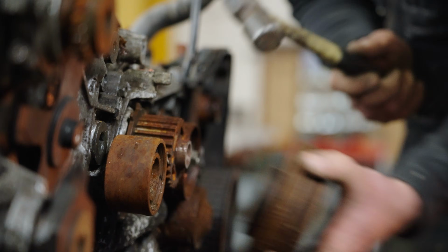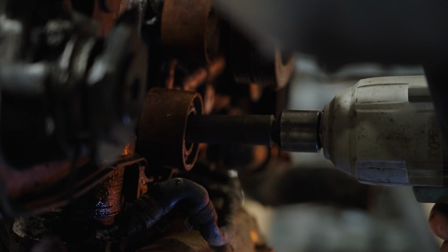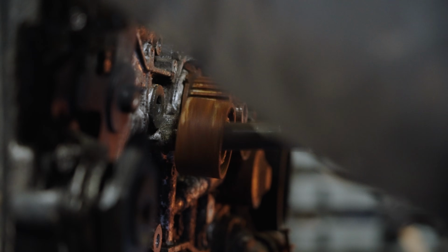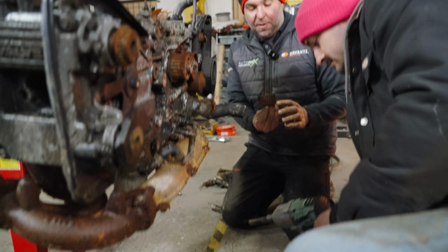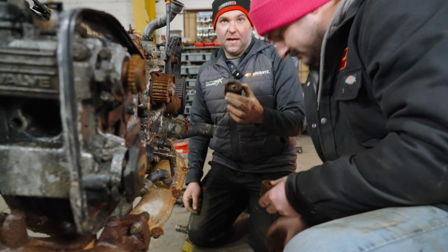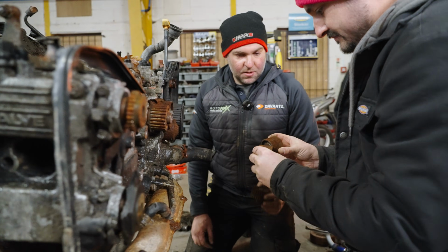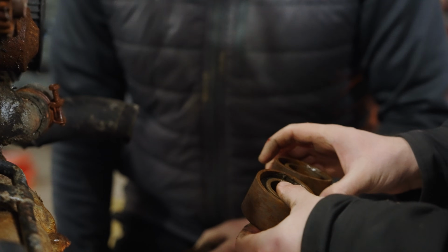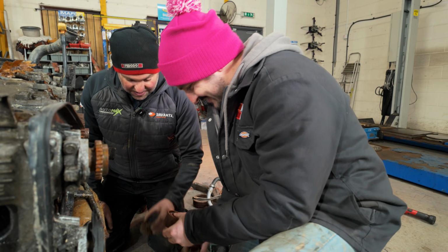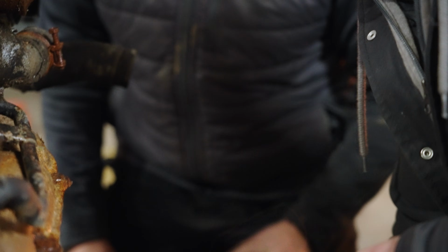The next job was to whip off all the pulleys on the front of the engine. They're coming off surprisingly well. Everything is. Now, these are getting replaced anyway, because in a cam belt kit, these all come with them. So they're all fairly correct. They are bin. You could make it into a skateboard wheel maybe. That's about it. An off-road skateboard wheel, maybe.